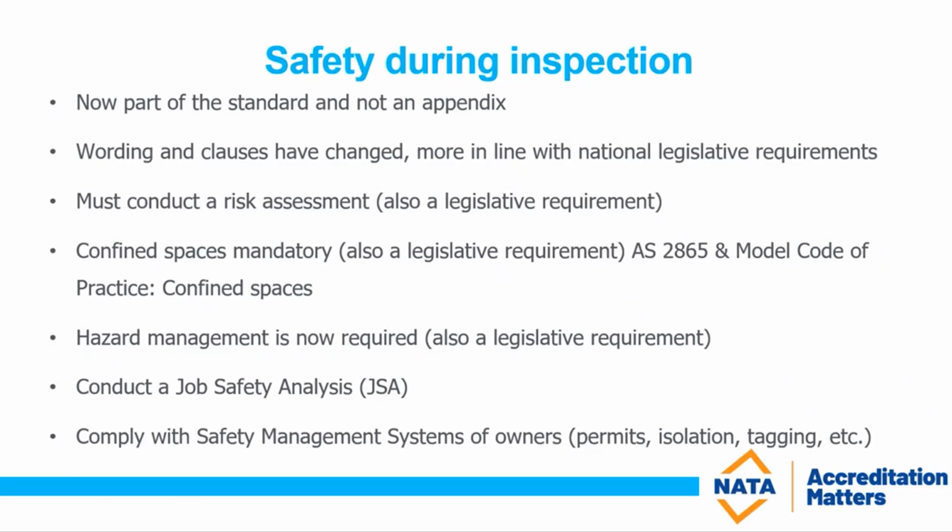For example, they must conduct a risk assessment. It's loosely called a risk assessment. It is actually called a hazard and risk assessment legislatively, but Standards have decided to call it just a risk assessment. And I think everybody understands that in this day and age.